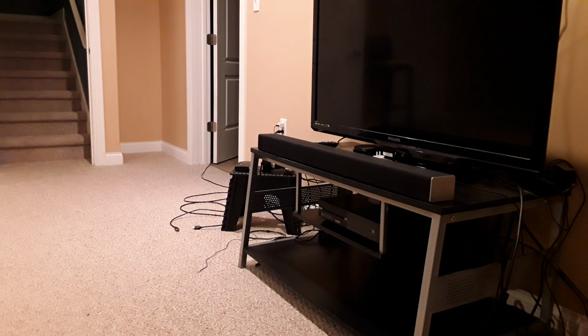So like I said, for $299, when I owned the $800 one, this is amazing. And with the remote and the app, it just takes this system above the bar. Now, I have a movie room.